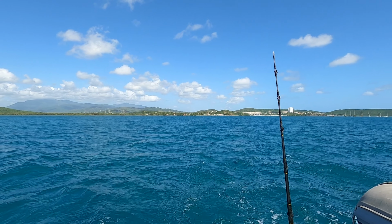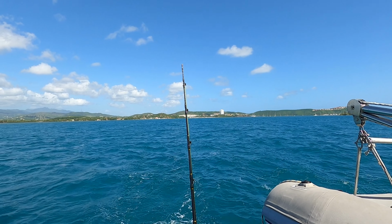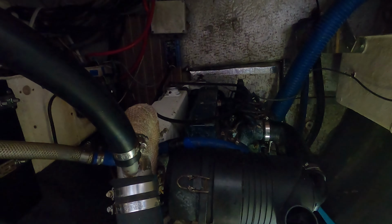Goodbye, mainland Puerto Rico. Virgin Islands, here we come. Woo! Fajardo to Culebra is a short hop, but it's one that would briefly see us go from one working engine down to zero. Coming into Culebra, the starboard engine overheated, which is what I'm running for propulsion when I need it, because the port engine is just a touch out of alignment.